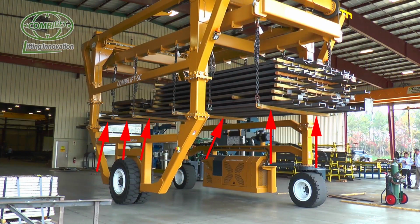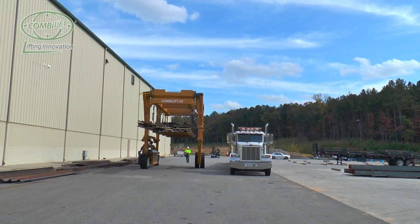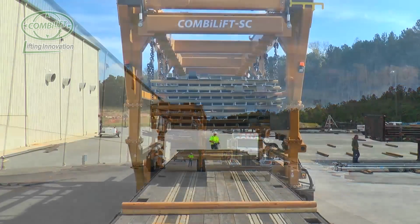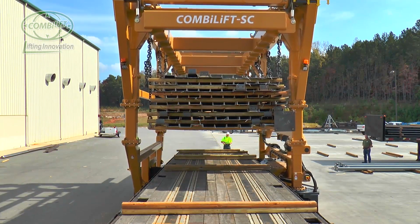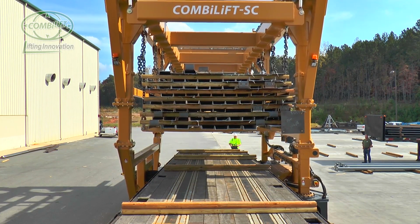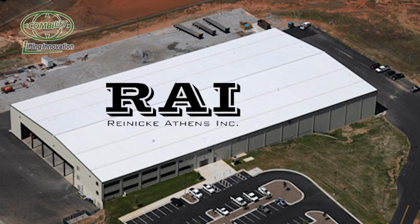The specially designed load lifting bars are then inserted under the unitized load, enabling it to be safely lifted with the straddle carrier. From here, each completed skid is lifted and transferred with the Combilift straddle carrier to the trailer loading area and loaded directly onto awaiting pre-scheduled outbound trailers, or advance loaded onto trailers awaiting an outbound shipment schedule. We talked to Wes Oliver, equipment manager at RAI. Here's what he had to say.